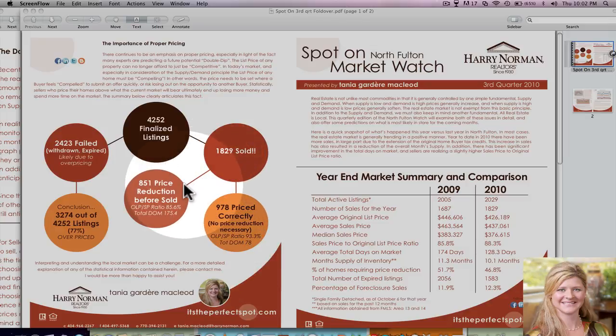Now, if you take the other part of that equation, 851 of those went through at least one price reduction before that home was able to sell. Those 851 homes required a price reduction. And you can see homes that require a price reduction before they sell end up netting less on the sale. They actually had 85.6% of their original list price to their actual sales price ratio versus the 93.3% when the home was priced correctly from the beginning. The total days on the market, it took them almost 100 days more. 175.4 days is the average total days on market when you experience one price reduction.